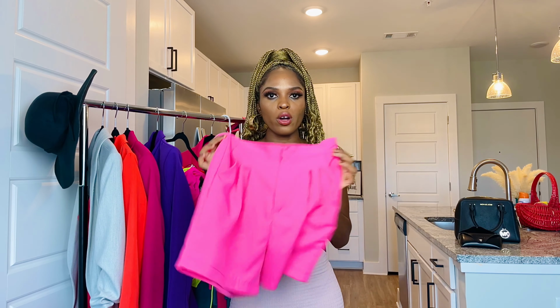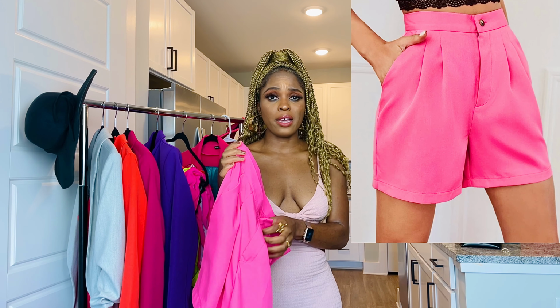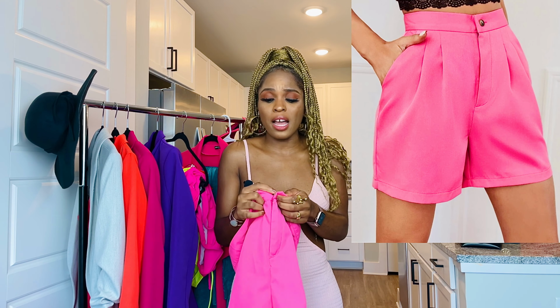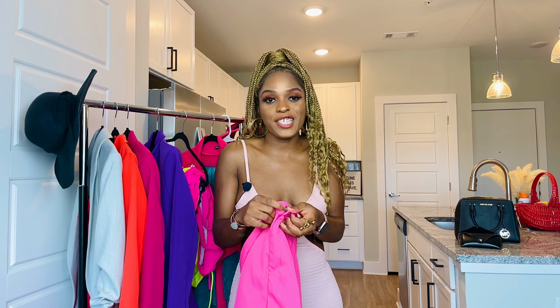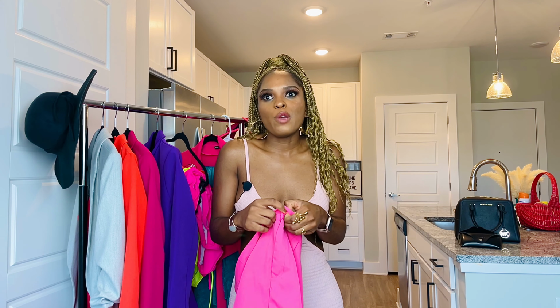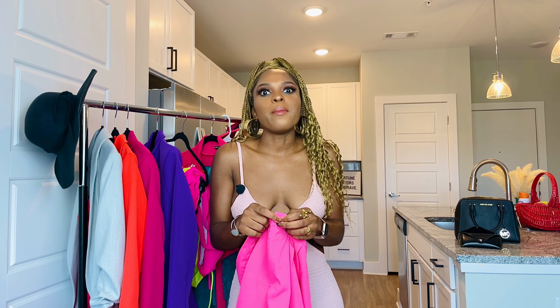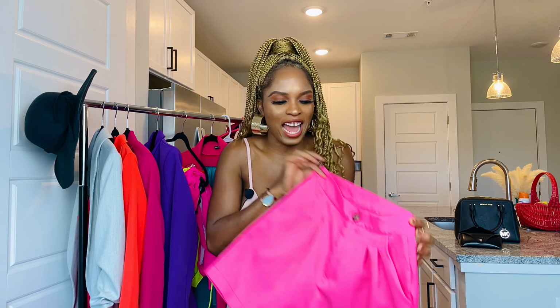It's like bubblegum pink. You can tell I'm into a lot of pink during this period. I feel like I have fashion seasons, like color seasons. Some seasons I'm just like, I'm really into teal, and I'm gonna buy a bunch of teal items. I know it's crazy, but pink is winning right now.